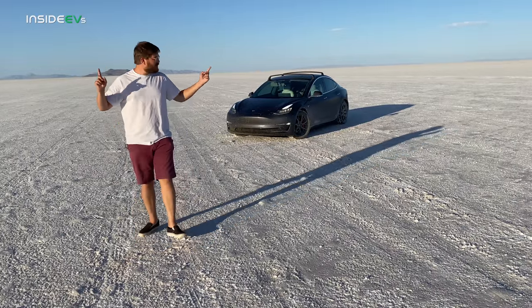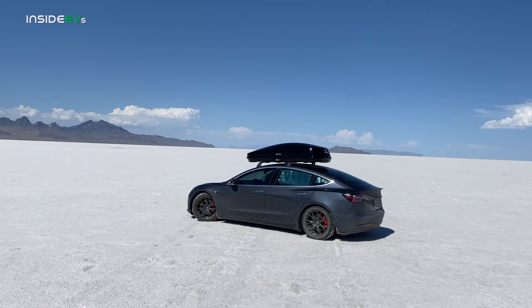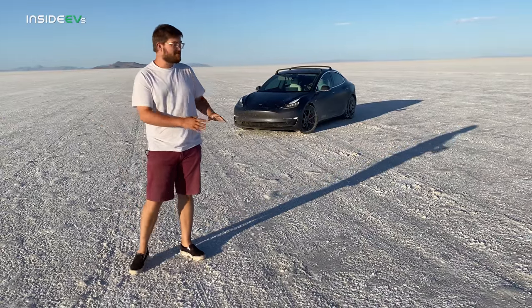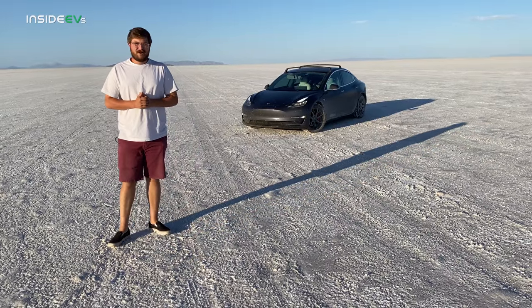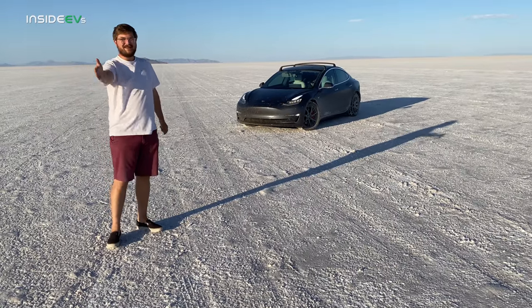But I actually removed the roof box, as you can see, because that is not great for top speed. And we have the Martian MW03 lightweight 18-inch wheels that fit over the performance upgrade brakes. And they should also help with reaching the top speed. So with that said, we are going to get in the car and rip it up and down the Bonneville Salt Flats.